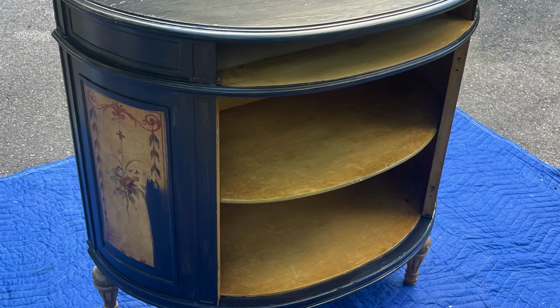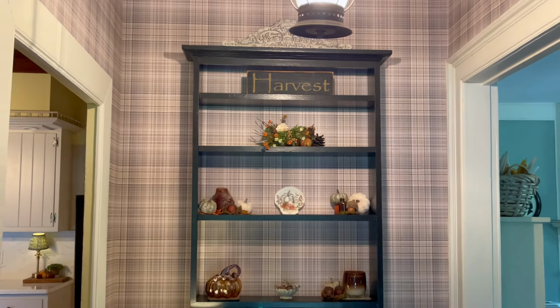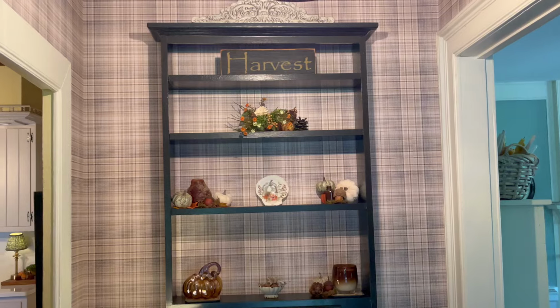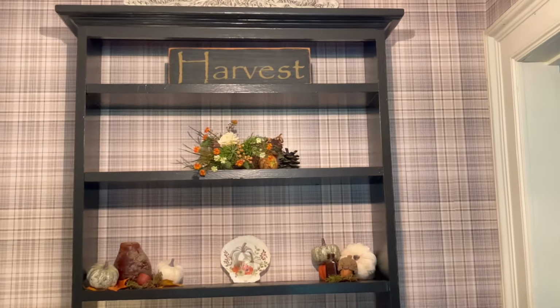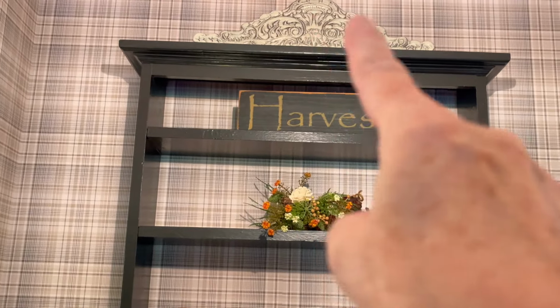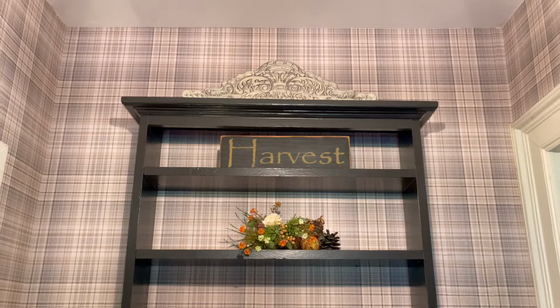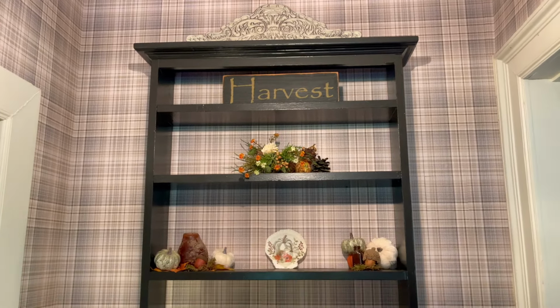Now, this shelf has been here forever. I know you've probably seen that many times. It was a blue, and I decided to paint that black, distress this on top. I did a taupe with a distressing to go with the wallpaper.